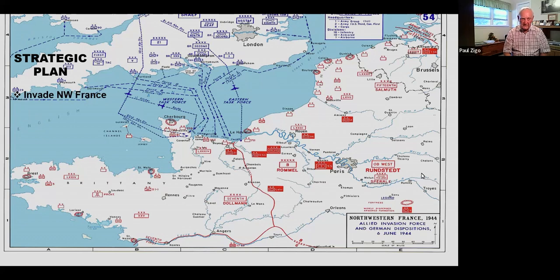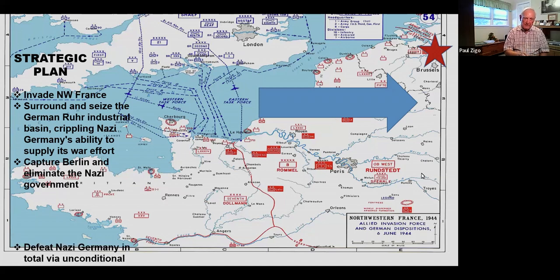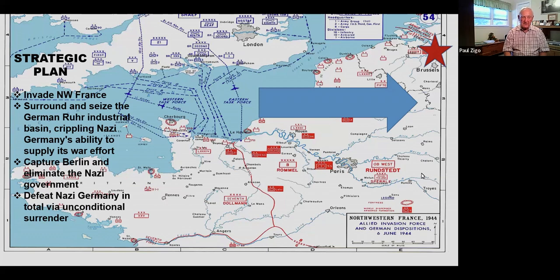Invade northwest France. And the arrow will point out where that's located. And then thereafter, surround and seize the German Ruhr industrial basin, crippling Nazi Germany's ability to supply its war effort. And then the red star will note where the Ruhr basin is located. Upon doing so, capture Berlin and eliminate the Nazi government. Therefore, defeat Nazi Germany via a total unconditional surrender.